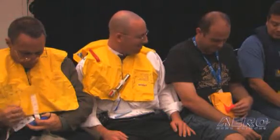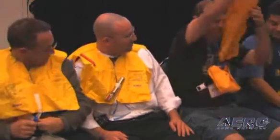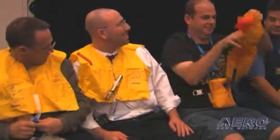There is pouch style that sit in your lap that you can don quickly, and there's constant wear vests like the one I'm wearing that you wear like a pair of suspenders. So number one, you've got to have the vest on in order to provide the flotation, and if you're wearing it, you don't have to worry about donning it. So that's your number one requirement and my number one suggestion.